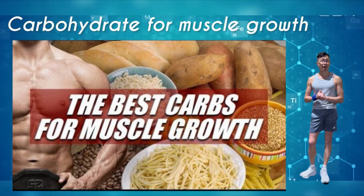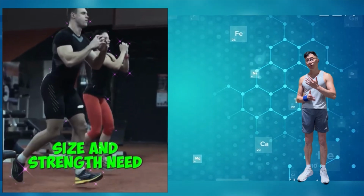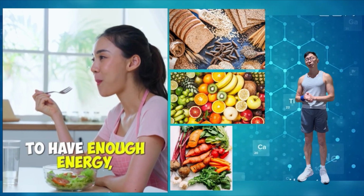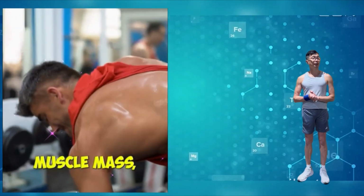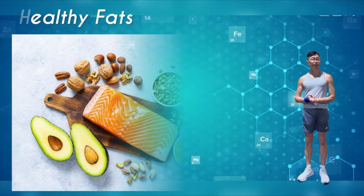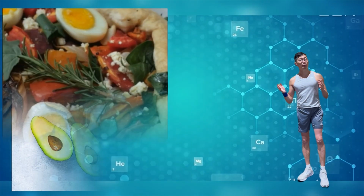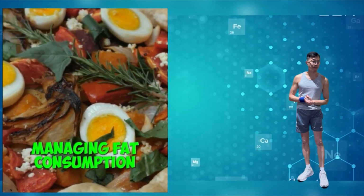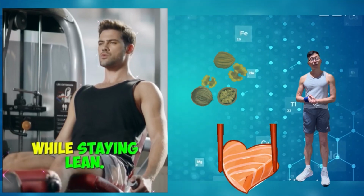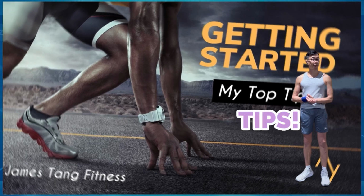Next, carbohydrates. Carbs are essential for growth because they fuel your muscles. Healthy sources of carbohydrates like whole grains, fruit, and starchy vegetables should be included in the diet to ensure adequate energy for workouts and to refuel muscles between workouts. How about fats? Well, rather than strictly limiting fats, focus on incorporating healthy fats such as avocados, olive oil, oily fish, and nuts.